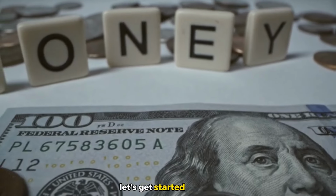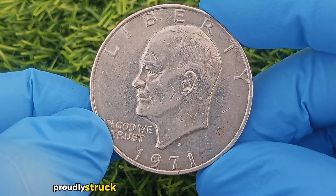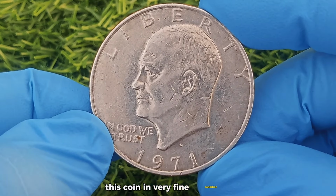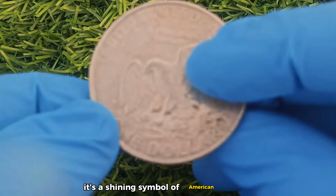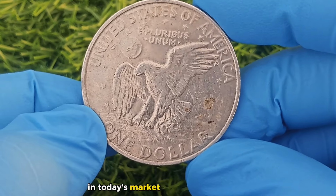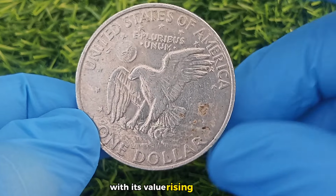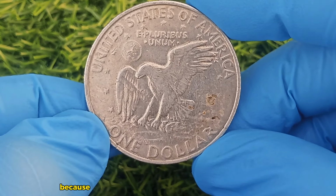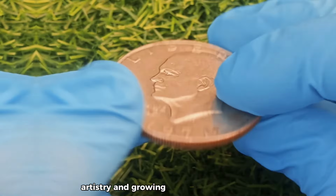Let's get started. First up, the 1971 Eisenhower $1 coin, proudly struck with the D Mint mark at the Denver Mint. This coin, in very fine condition, is more than just a piece of currency. It's a shining symbol of American history, leadership, and technological achievement. In today's market, it's considered a rare and highly desirable collector's item, with its value rising steadily among coin experts and enthusiasts around the world. Get ready, because this is a coin that perfectly combines history, artistry, and growing investment potential.